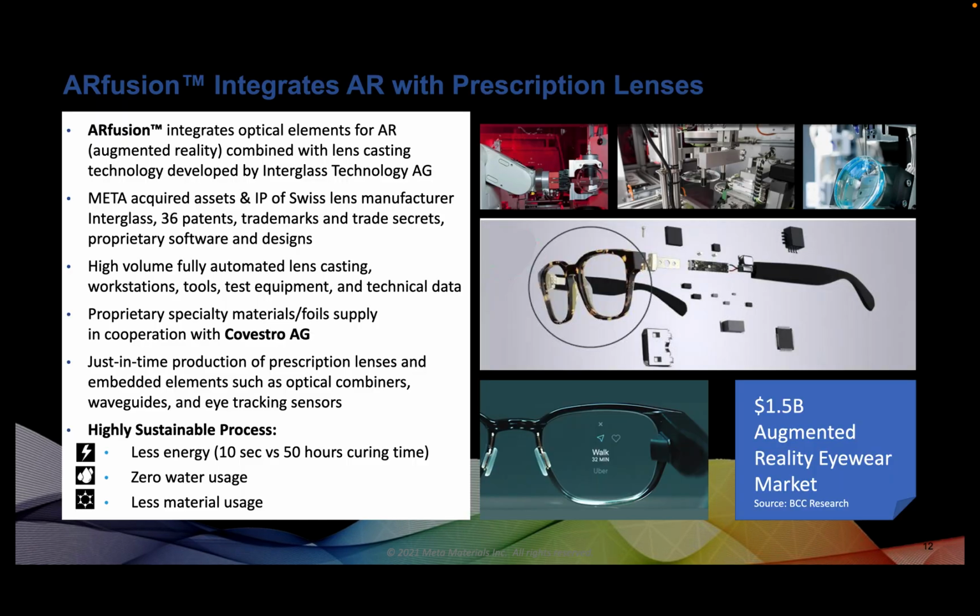Again, I mentioned AR technologies before, augmented reality, and here you've got an example of augmented reality glasses, where you could project images onto this lens, and you could have relevant information based upon what you're looking at, right? As a result, Metamaterials is actually working with a company called Covestro to bring augmented reality to real life, right? So they are doing this right now.